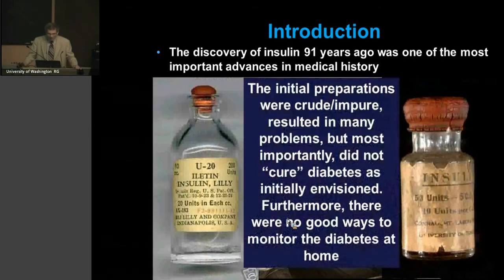Now, the initial preparations were crude, they were impure, they resulted in many problems, but most importantly, they did not cure diabetes as initially envisioned. Furthermore, there were no good ways to monitor the diabetes at home. And as a matter of fact, when insulin was discovered, the Canadian government in 1927 decided, we've solved this problem, let's now go cure cancer. That was the Canadian government.